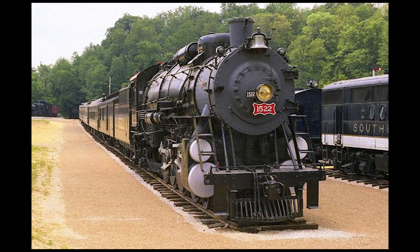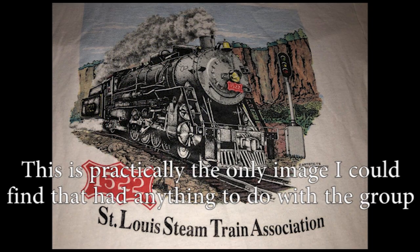to the National Museum of Transportation in St. Louis, Missouri in 1959. The Frisco Mountain sat on display for 26 years until September 1985, when a new nonprofit group known as the St. Louis Steam Train Association selected the 1522 for restoration back to operational condition.